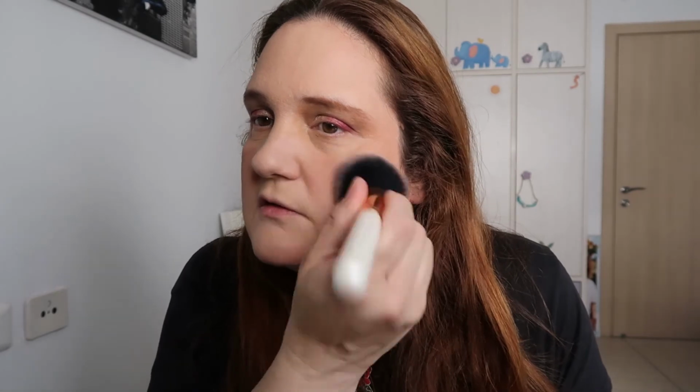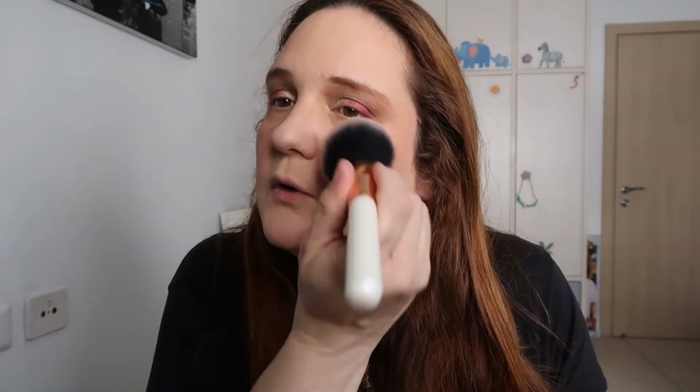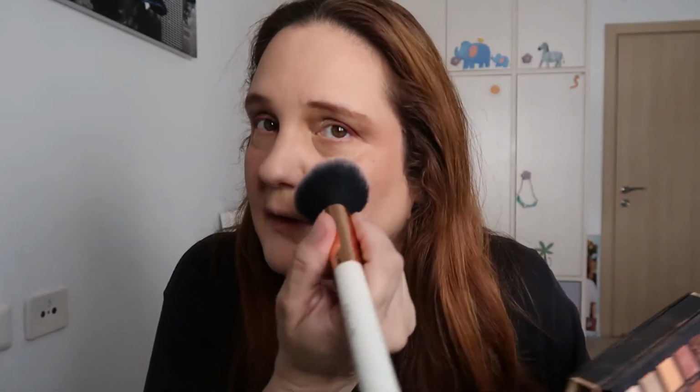Let's see how it goes. It's also very pigmented for a blush, and I'm taking leftovers. Okay, so I'm putting it on the cheeks and I'm pulling it outwards like so. Well, it's very pigmented. Good thing I didn't go with the mulberry color, which is, yeah, the mulberry color here. It's too dark. I don't think I'll get away with it.